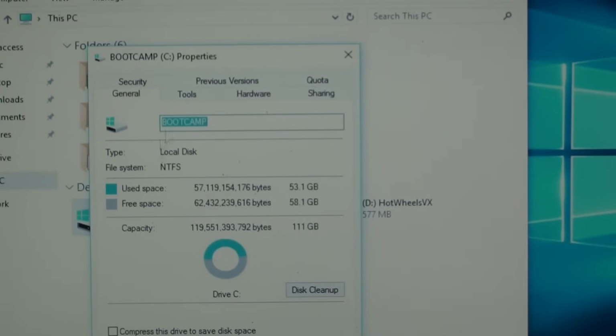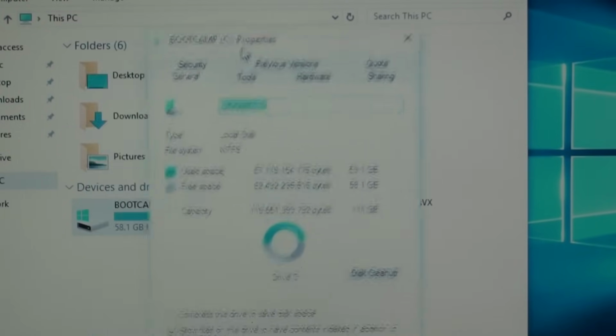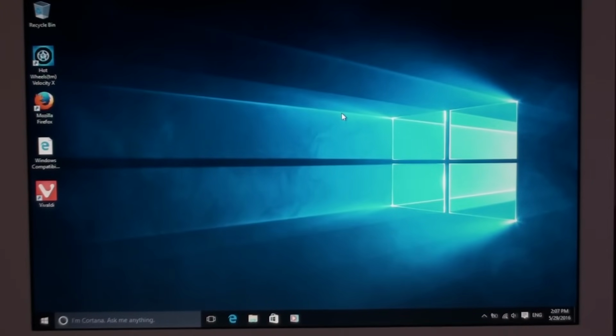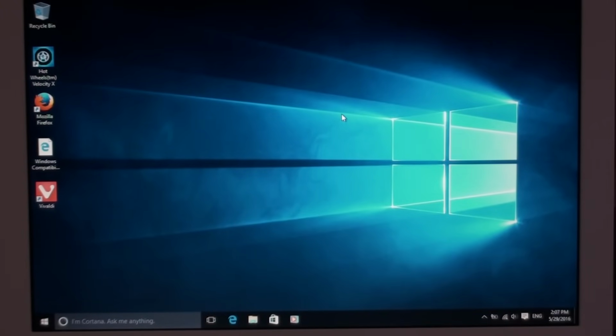We have 58 gigs free rather than... The fan is actually not running very high right now. This is actually weird. 53 gigs used. Oh yeah, and a restart didn't cure this. I could try to lower the graphics and stuff, but it's just not worth it if it's doing that on the 2D animations. I didn't really get all the Boot Camp drivers working exactly.